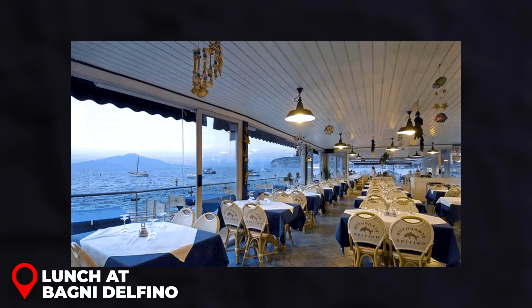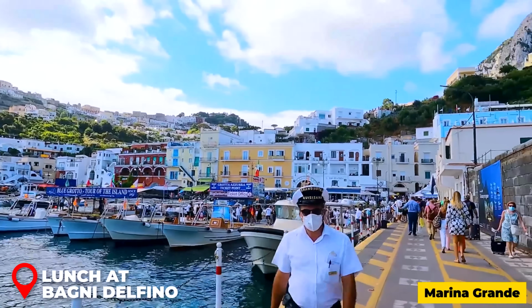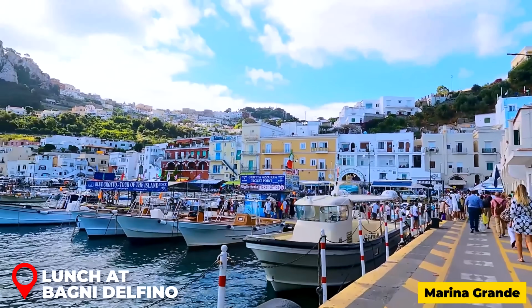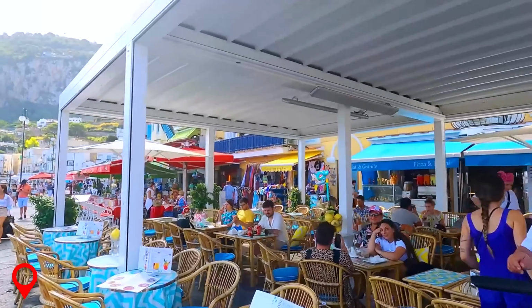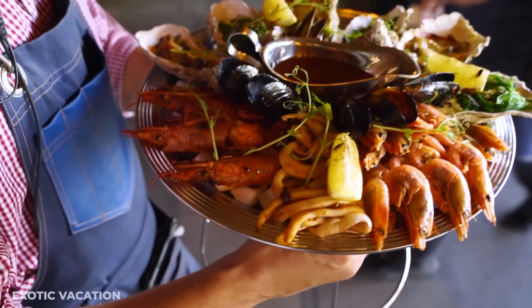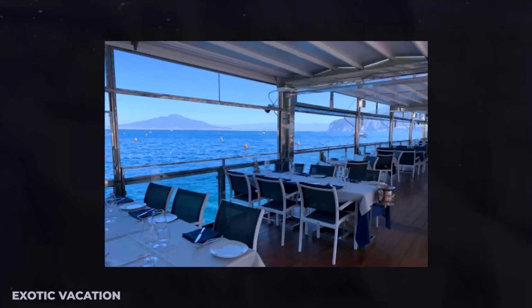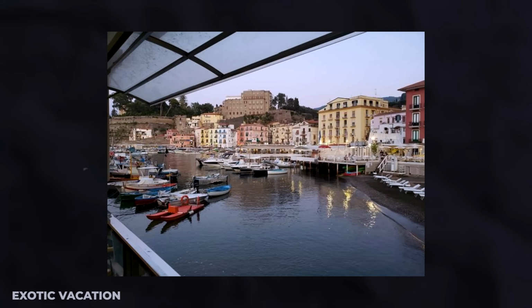Lunch at Bagni Delfino. For lunch, head down to Marina Grande, a charming little fishing village nestled just below Sorrento's cliffs. This spot feels like a hidden treasure, and you'll find a handful of seafood restaurants with incredible views. I highly recommend dining at Bagni Delfino. It's located right on the pier, offering some of the best views of the marina and the coastline.